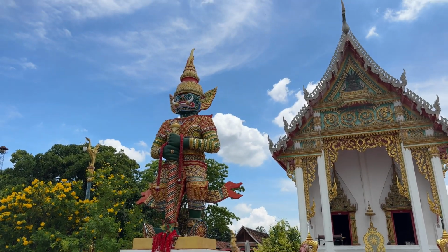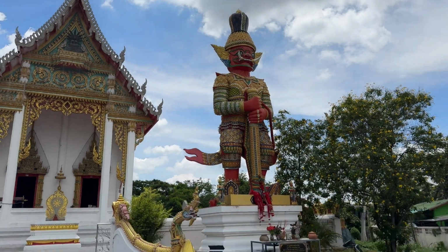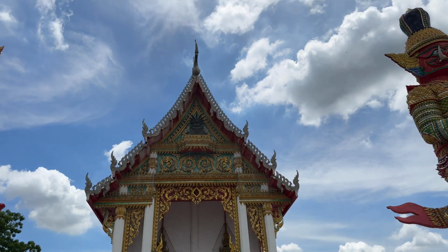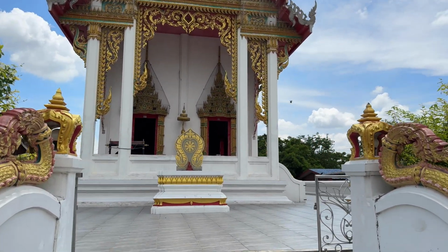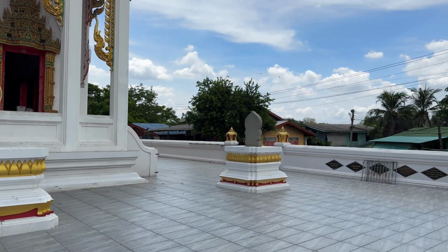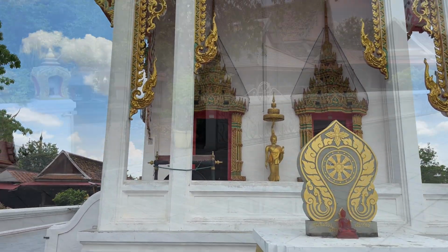This is what it looks like in the front. So you have the two giants that are guarding the entrance. Then you have the Nagas here, and then you can see they have the Buddha imagery and stuff like that up there. They have the nets, everything else. Yeah, really nice. So you have the modern versions of these Bai Sema stones. Okay, let's go inside and we'll take a look at this Buddha now.